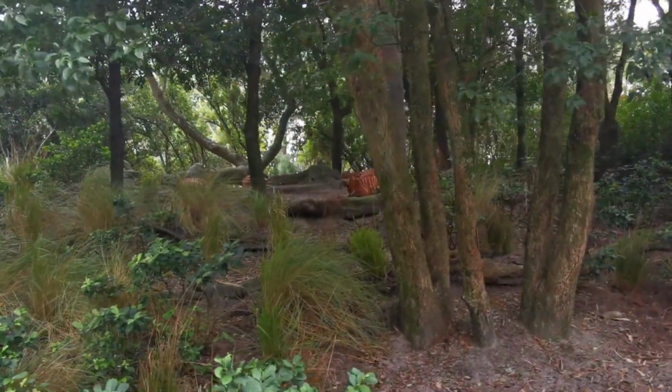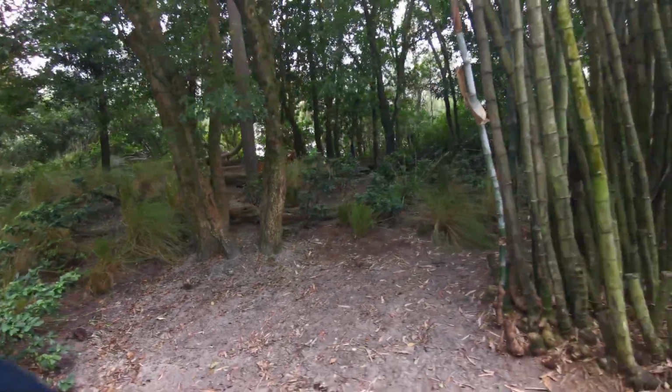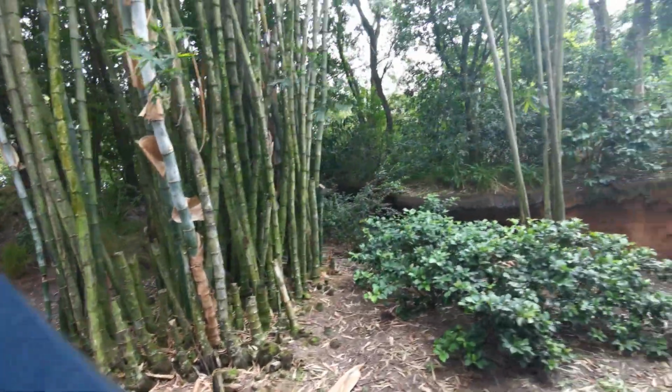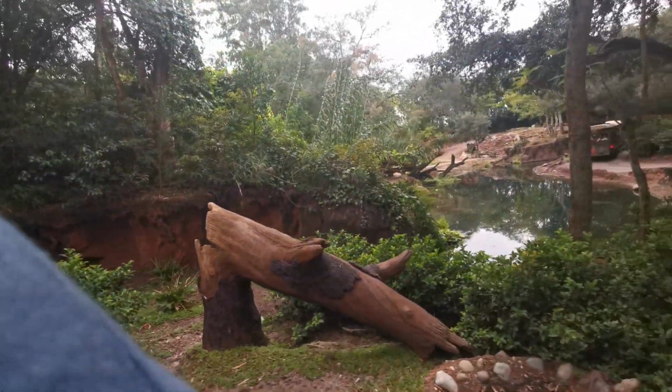Just over on the left, a few bongo, which is actually an antelope species. The bongo, also nicknamed the ghost of the forest, because they're typically pretty well hidden behind a lot of that brush. Their push-back horns do allow them to move freely through the brush without getting stuck, and just one thing that helps them to live up to that nickname.